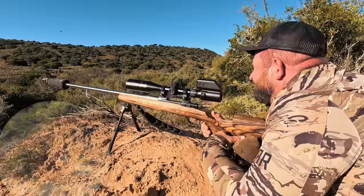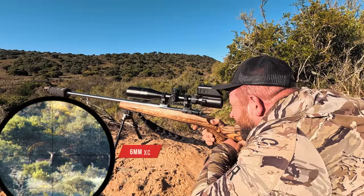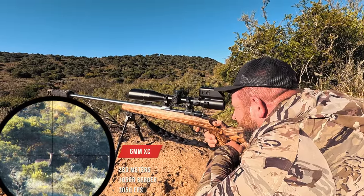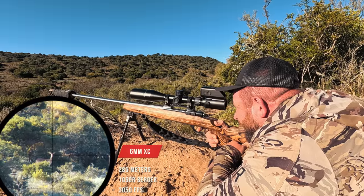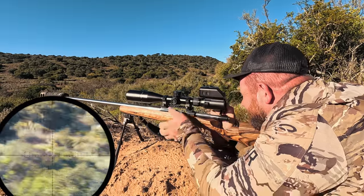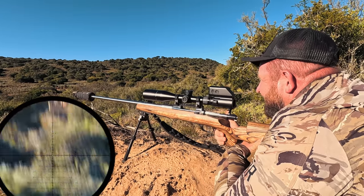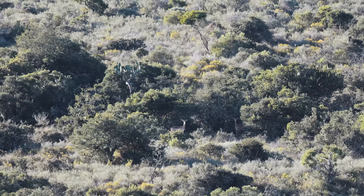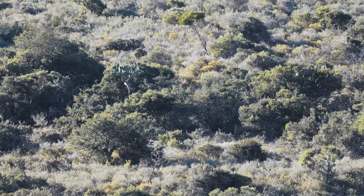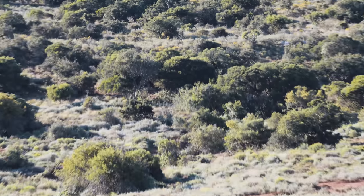Can you see that female that's in the sun? Yes, I see her. You can whack her. Okay, extra. Reload. Nice sports cock. Shooting.